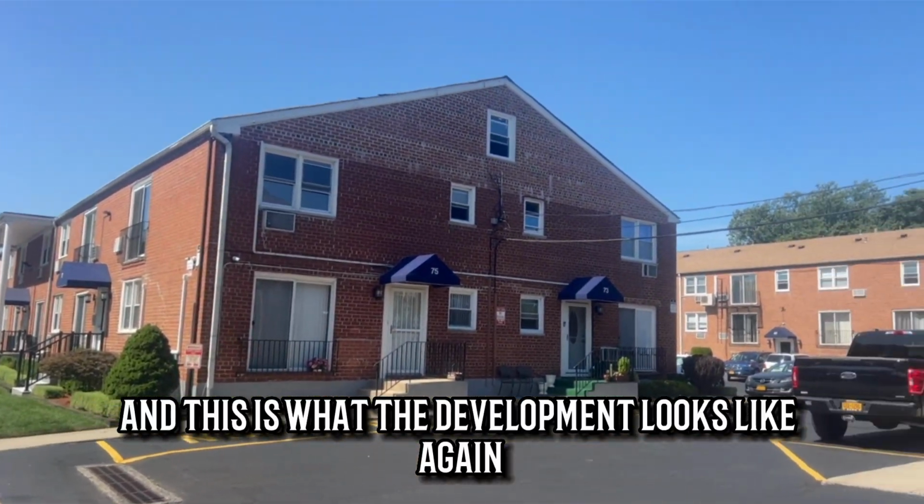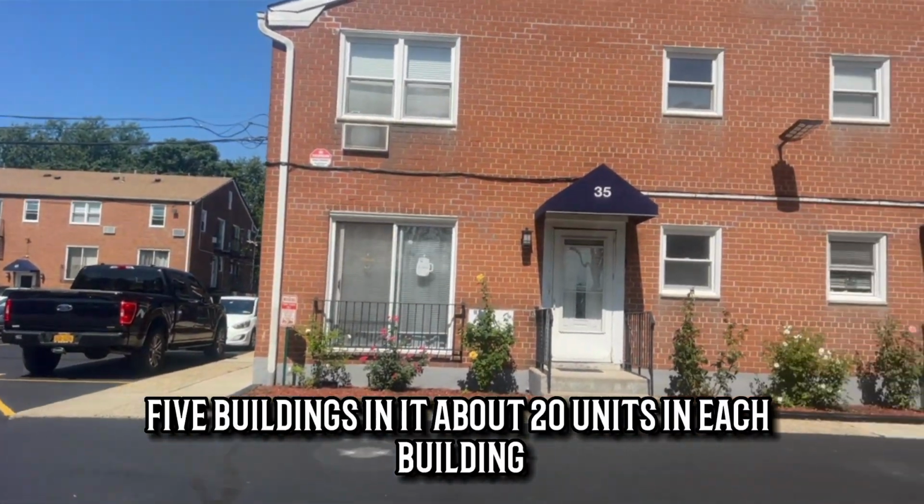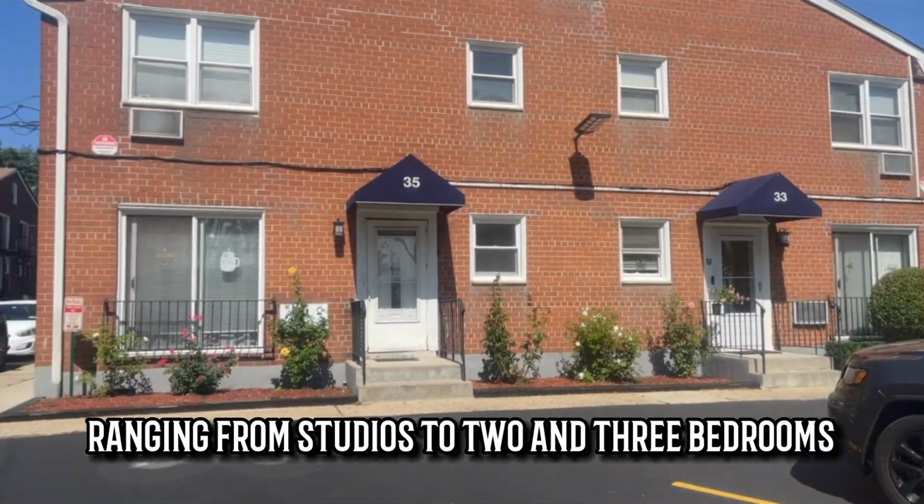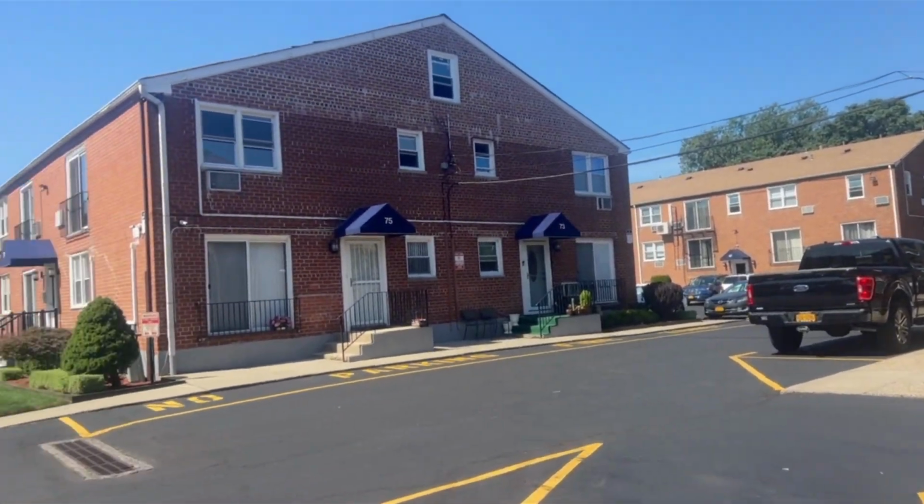And this is what the development looks like. Again, 5 buildings in it, about 20 units in each building, ranging from studios to 2 and 3 bedrooms.